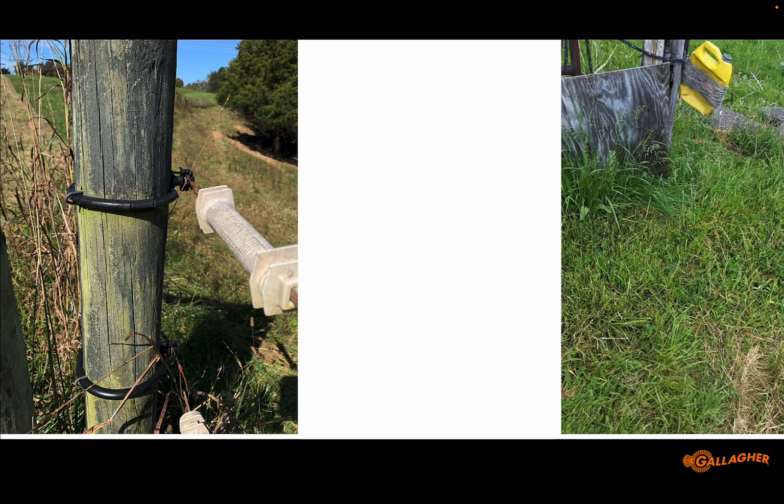Also, we want to stay away from rust in the system. In this case, we've got some rusty 17-gauge wire that's being used as our gate handle connector loop. That's not a good idea. We want to conduct our electricity under the gateway, and if we do have an electrified gap, that gap should be unelectrified when it's unplugged. So don't use your gaps to transfer electricity. Don't use your electrified gates to transfer electricity across a gateway on a permanent fence.